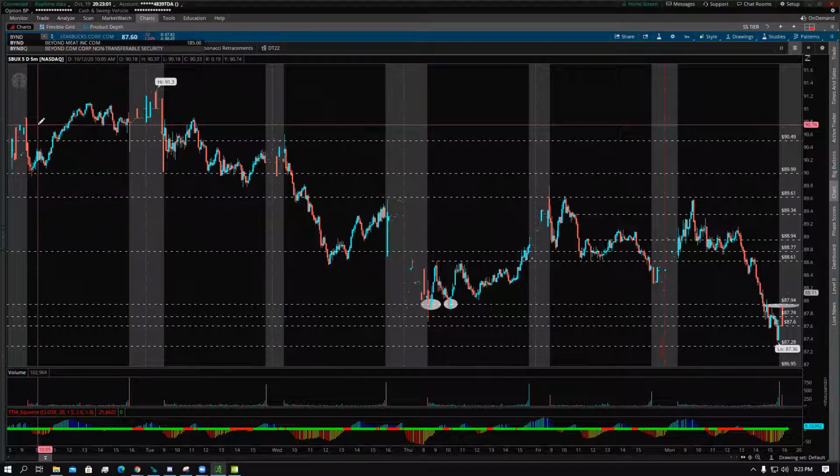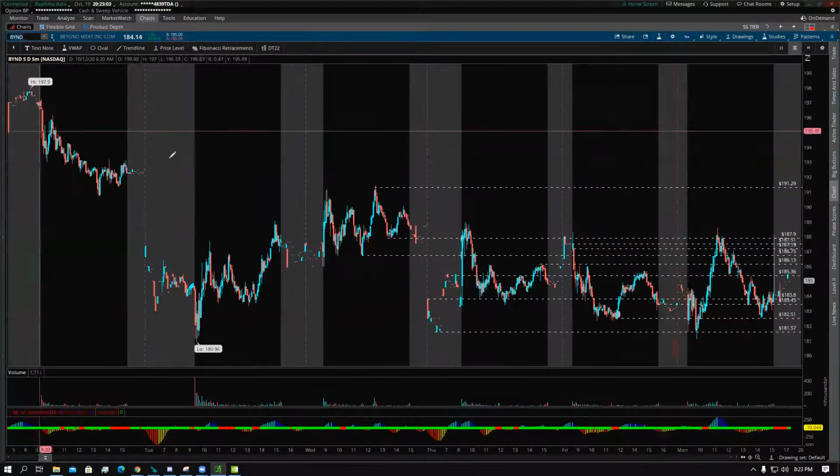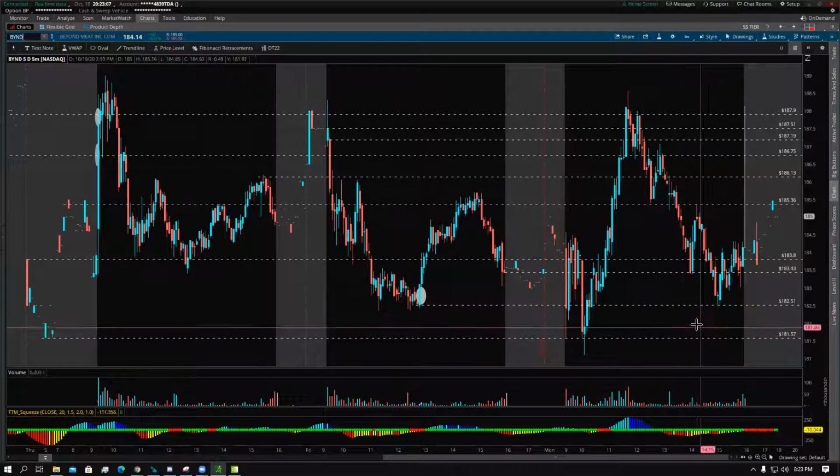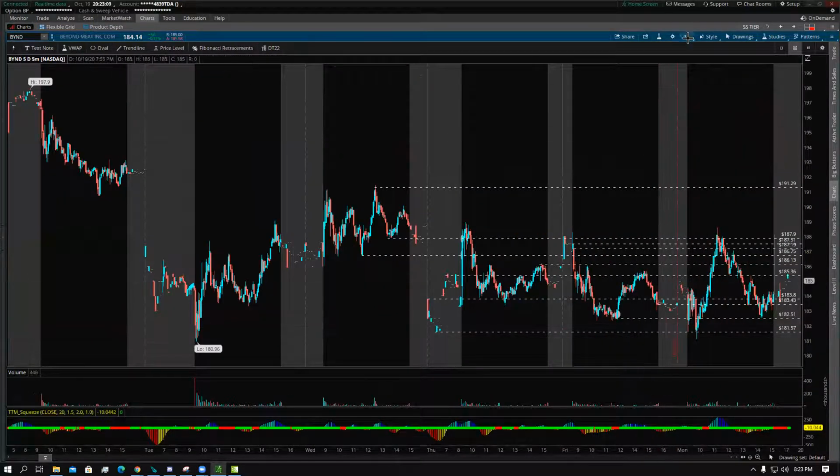Yeah, that's it. All right, Beyond. We got faked out of Beyond this morning. Most of us had a stop loss set at this level right here. So we got stopped out here and it ran $6 later. So we'll see what happens. I do want to see it clear 185.5 and hold before I get bullish on the stock again.